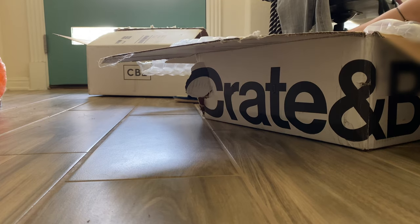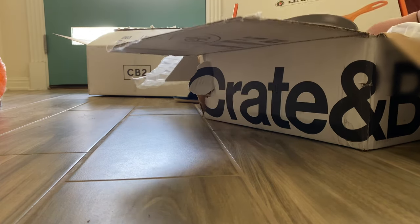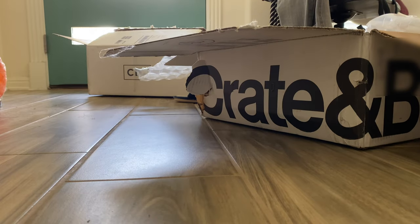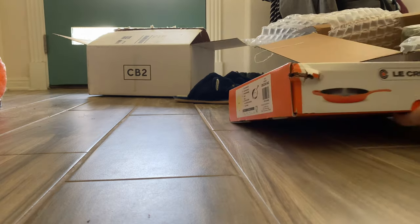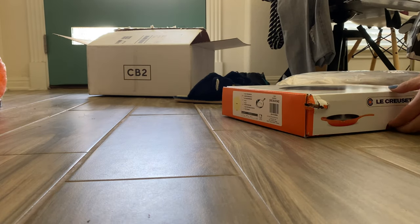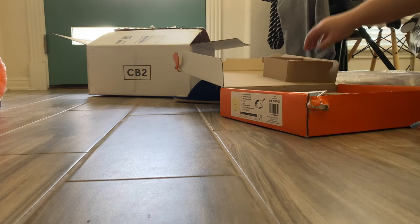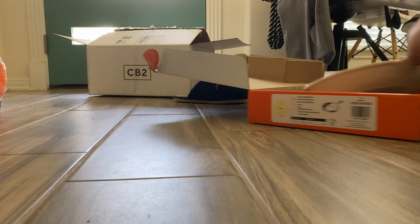Okay, this one shows orange. I know I didn't order orange, so I'm hoping this is just the cover or the box. Oh, there's a hole in the box. That stinks. Okay, I ordered the white one, or the cream one, I think. Oh, okay, good. It's not orange. Definitely is the cream one.